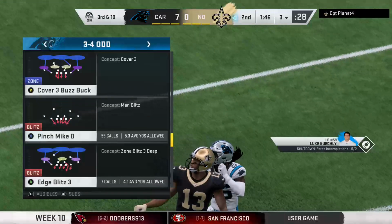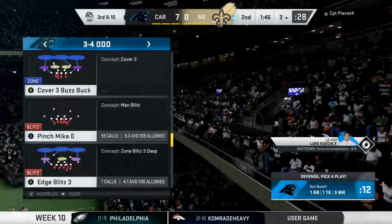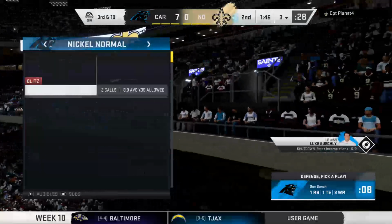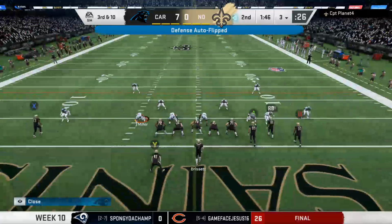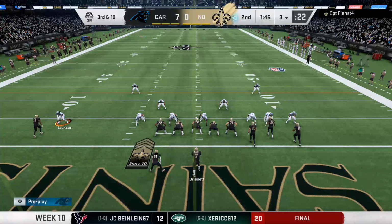Now you've got to worry a little bit about the clock because you prefer not to give them another shot here in the first half. But if you don't pick up the first down, guess what? You're likely going to have to. Facing the prospect of a punt from their own end zone, they need some cushion. Let's see what they can do on third down.